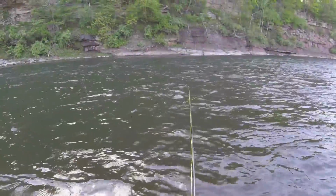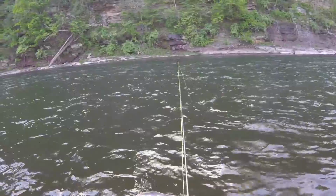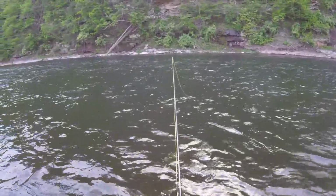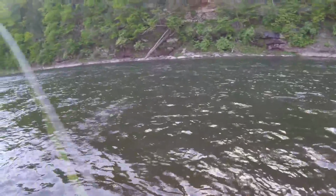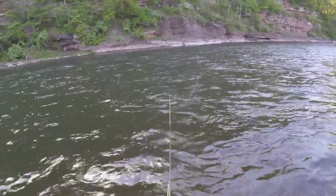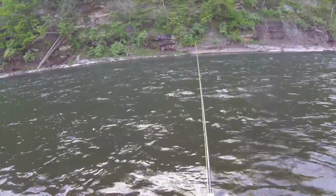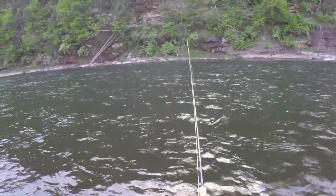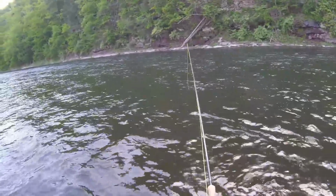Okay, guys, came down to this cliff here blocking the sun, and we're down below Cedar, so a lot of bugs coming off now. A lot of light cahills, like around size 10. Birds are going nuts after them, but no fish going nuts after them.